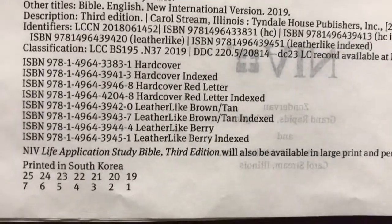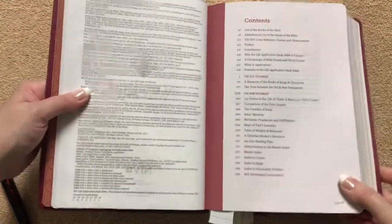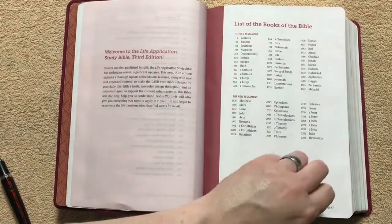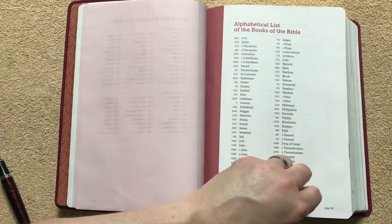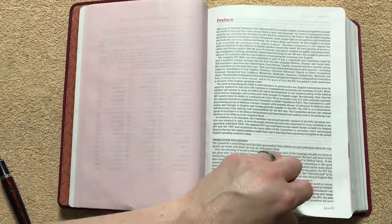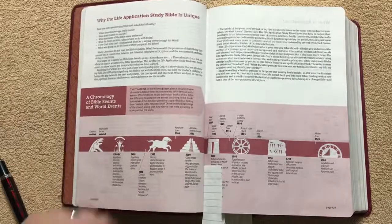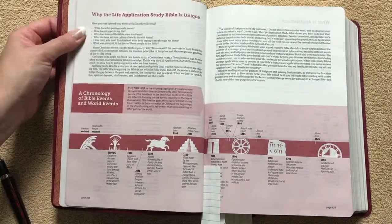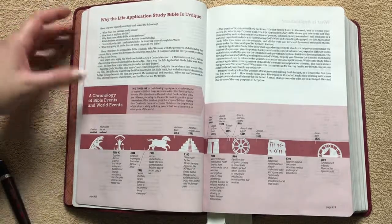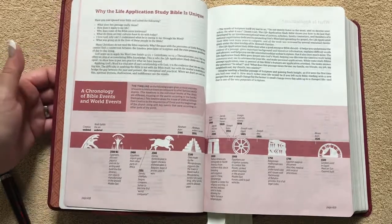So if you would like to take a screenshot of that, those are the different covers. We'll have our contents page, list of all the books of the Bible, alphabetical list, the cross-reference system, and abbreviations of the books. We'll have a preface to the NIV, and then we'll get into why the Life Application Study Bible is unique. So if you get one, you definitely want to take the time to spend in these beginning pages, because it's going to teach you how to apply the Bible to your everyday life.